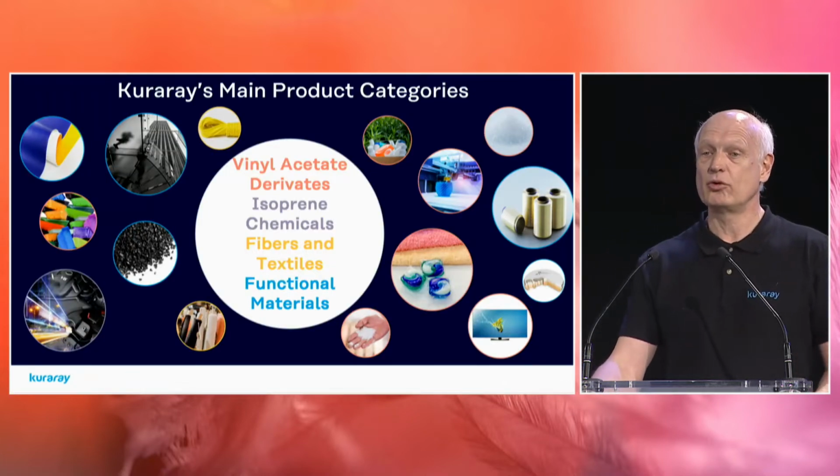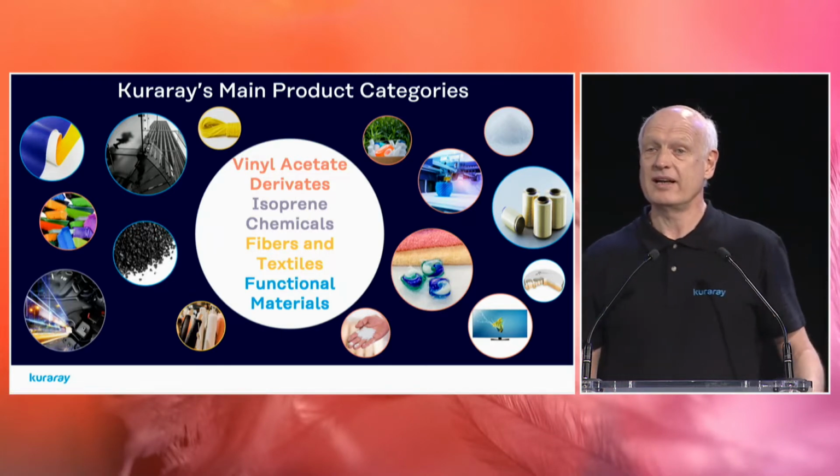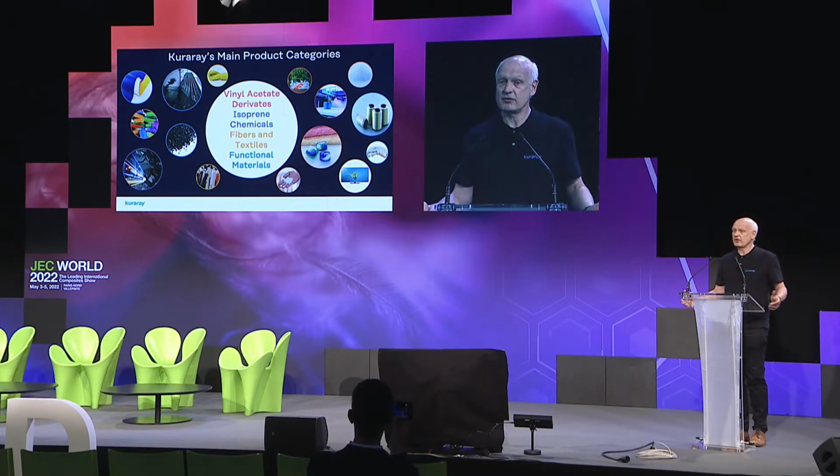The chemistry of Kuraray Company is very much based on three or four pillars, to be more precise. Vinyl acetate chemistry is a major pillar of our chemistry, and all the derivatives derived from that type of chemistry. Isoprene chemicals are yet another big chunk of our business, and there we also cover the synthesis from the monomer up to the polymers and cover their applications. As the company was founded in 1926 as a fiber company, a textile company, we still have today a big fiber and textile business.